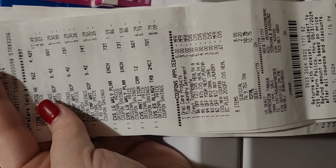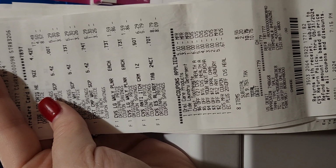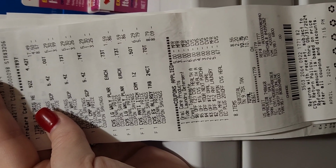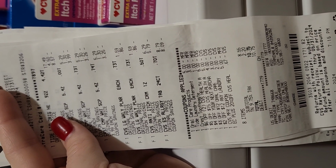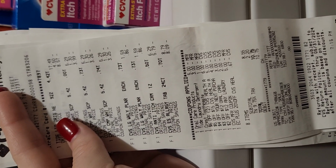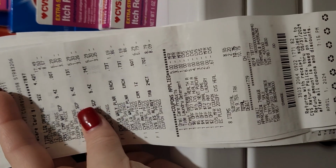I had a $6 off on the allergy, $5 off $15 on the allergy, $4 off your next purchase, $3 off $12 on oral care, $2 off $12 on laundry, and then I used my $5 Extra Bucks that I earned, and I paid $10.75 out of pocket. These are 20% off, this isn't 20% off for having the Extra Care Plus, but that did help.